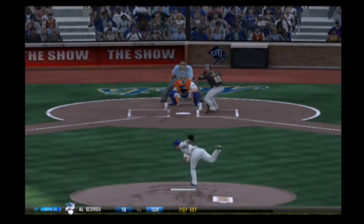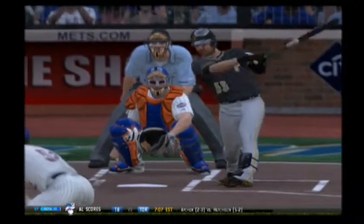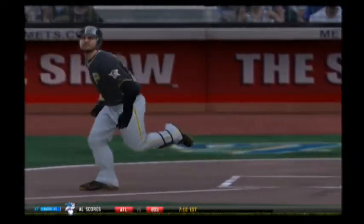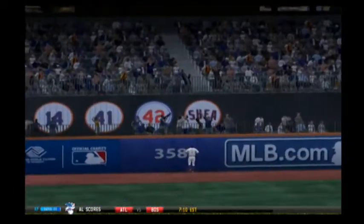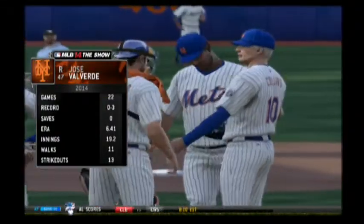He's got to be out there on the mound saying, what on earth just happened? He was cruising along. He got the first 2 outs, then on 2 pitches, single, home run. I tell you, you can't let your guard down 1 second out there or you're going to get burned. Jose Valverde will come in and pitch now.